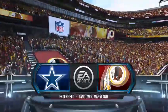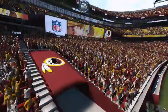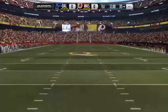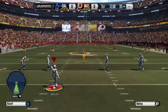Cowboys Redskins on EA Sports. Winter is here as the temperature continues to drop as we get set for kickoff for today's matchup.